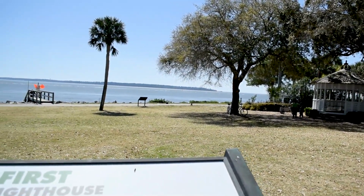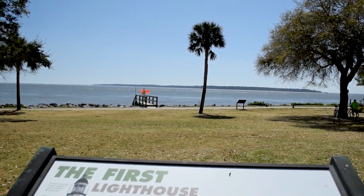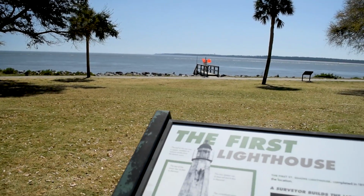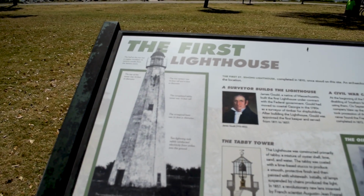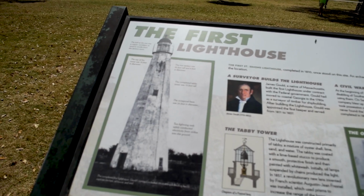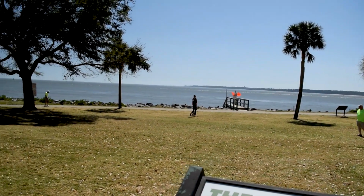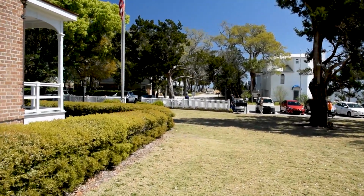The first St. Simon's Lighthouse, completed in 1810, once stood on this site. An archaeological study in 1972 confirmed the location. And there you would see, looks like it's actually a picture of the lighthouse. Alright, let's go into the museum. I'll grab a ticket and then we'll see if we can find our way up to the top of the lighthouse.